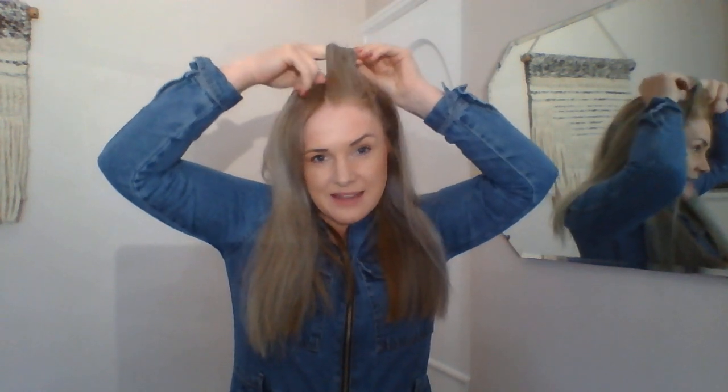Now you can curl your victory rolls two ways. You can either curl them backwards, so the curl's behind the hair, or you can curl them forwards. I'm going to demonstrate both ways for you. So this first time I'm going to go backwards. I'm going to take two fingers, and use them to hold the hair. So I've pulled it backwards, and then I'm just wrapping it around that last bit of my fingers, and then I'm going to tuck it underneath.